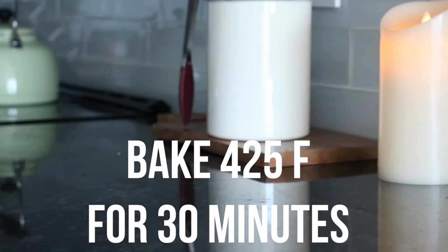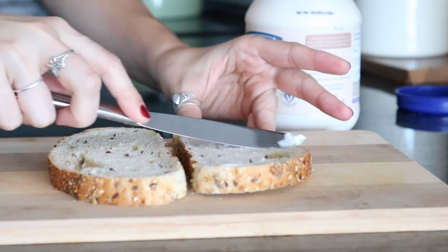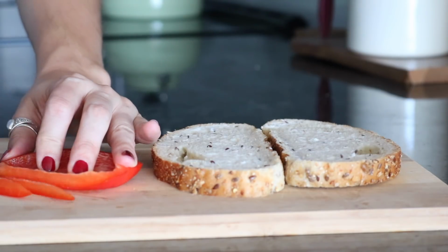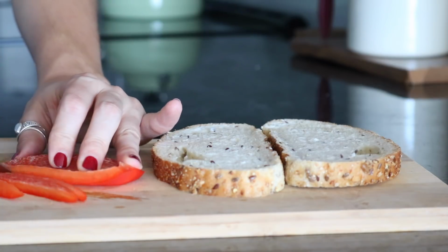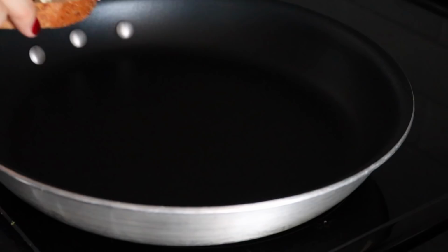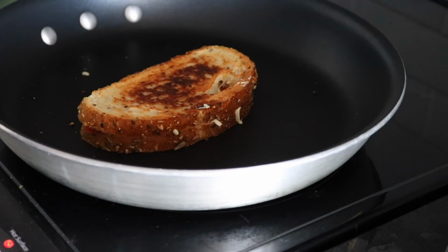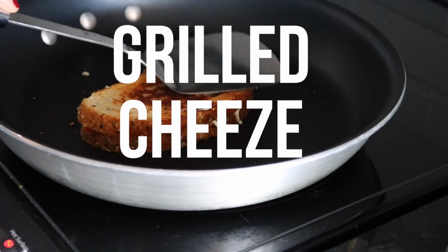For the sandwich, I took some of my favorite bread and added some vegan mayo on the outside. I like to use vegan mayo rather than vegan butter just because I like the flavor better. And then I chopped up some red bell pepper and added that to the sandwich with some vegan cheese, and then I put this in a frying pan on medium heat and cooked it until it was crispy on both sides. I'm sure you guys know how to make a grilled cheese.